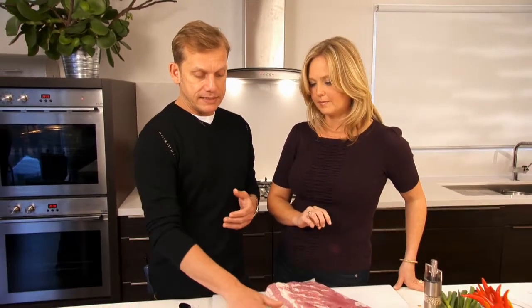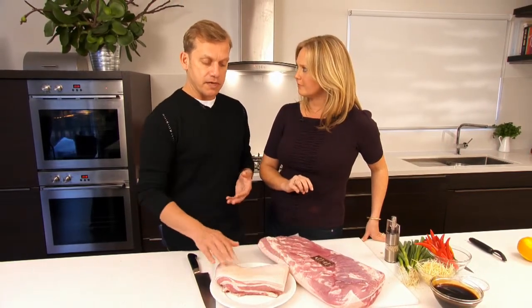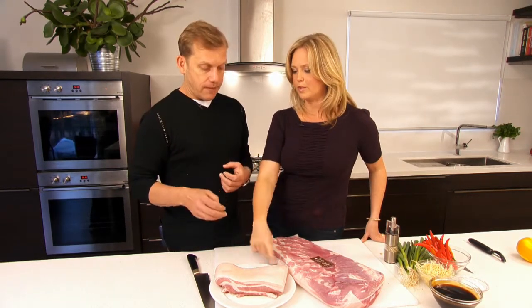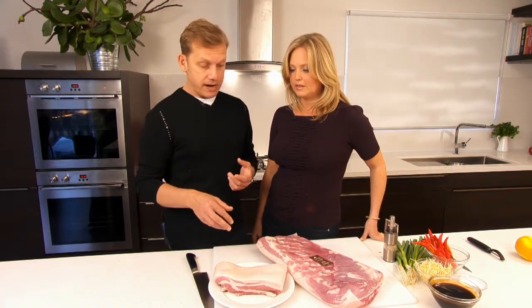The skin takes in the acid, and the salt helps it to dry out in the cooking process, and the vinegar also helps it to crispen. That's a great tip, because I would have always just put oil all over it. Yeah, just salt and a little bit of white vinegar. Or apple cider vinegar, which would be great too.